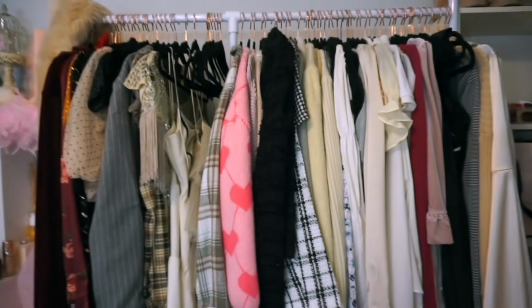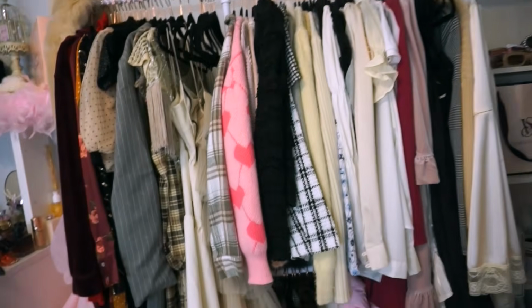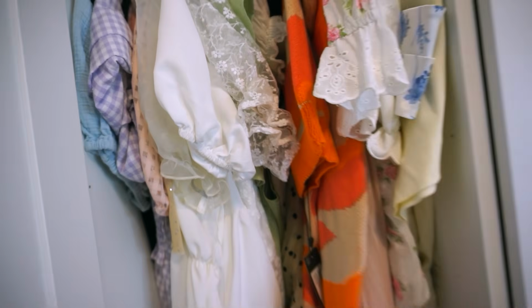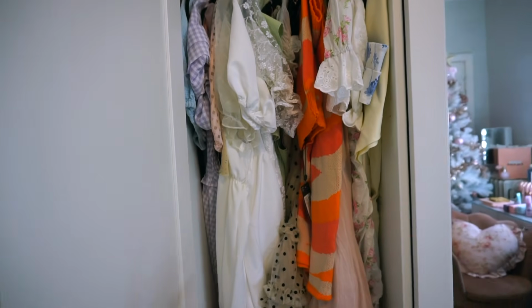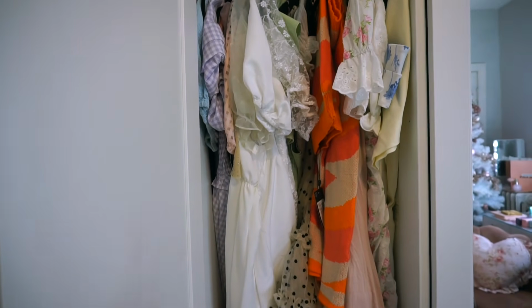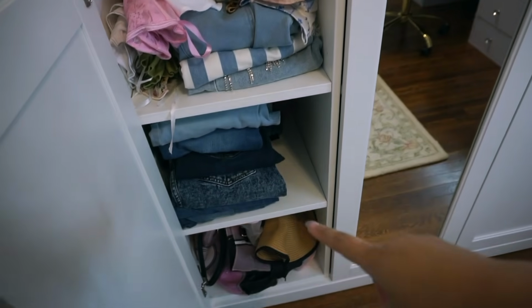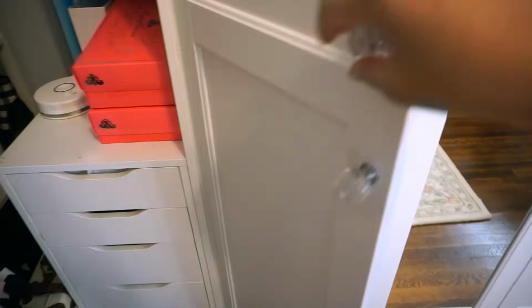So in the next couple of months, I'll switch out all my fall winter stuff, put it back in here, and then take that stuff out. I have a bunch of dresses because I didn't realize how many summer clothes I have that I still haven't taken content photos in, so I like to separate that so that way I know what items are still new and fresh on the gram. But I have my denim. This didn't really change much because it was already organized, and my beach stuff.